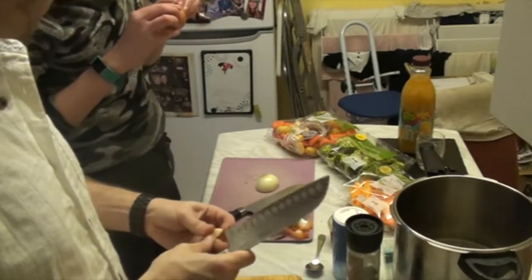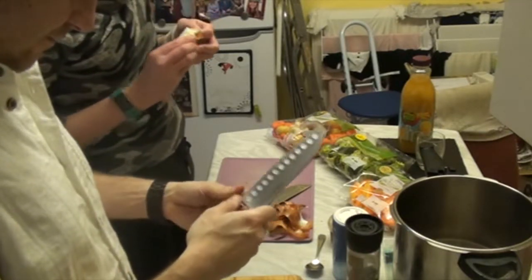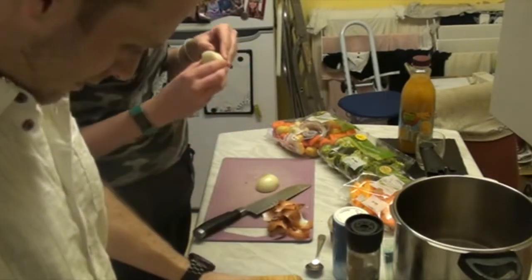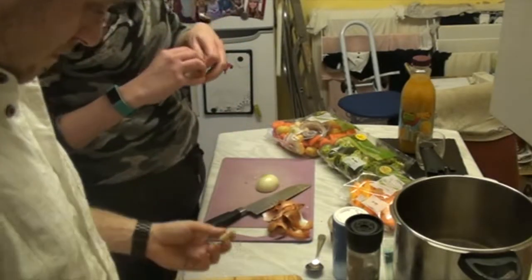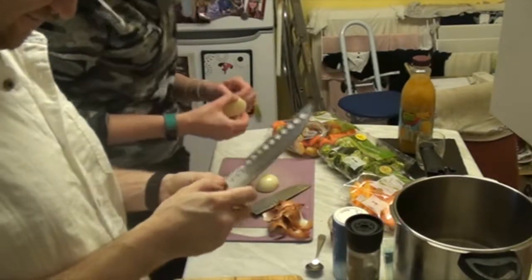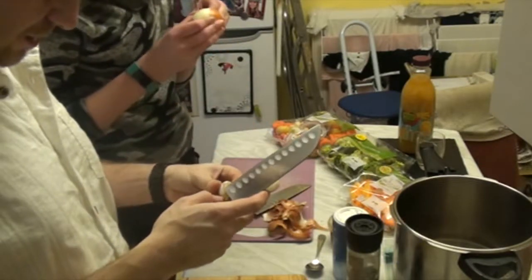Ow! Are you getting onion on your nail? Yeah, right in underneath the nail. That's why I don't have my nails cut. Rip your nail off while you're making all your food. I'm sorry, I'll just fall into the pot and someone will have it. Mmm, that's a little crunch. Mmm, delicious. Delicious crunchiness.